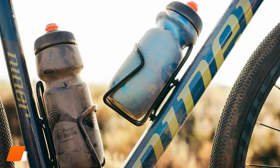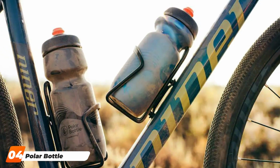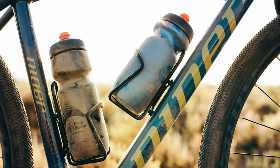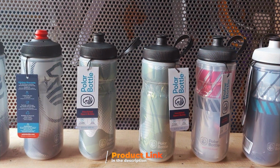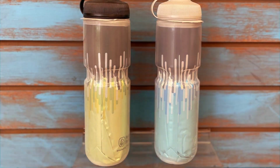The number 4 position is held by Polar Bottl Breakaway Muck Insulated Mountain Bike Water Bottle. Are you an avid mountain biker in search of the perfect companion for your adventures? Look no further than the Polar Bottl Breakaway Muck Insulated Mountain Bike Water Bottle. This premium hydration solution has revolutionized the way I stay refreshed on the trails.